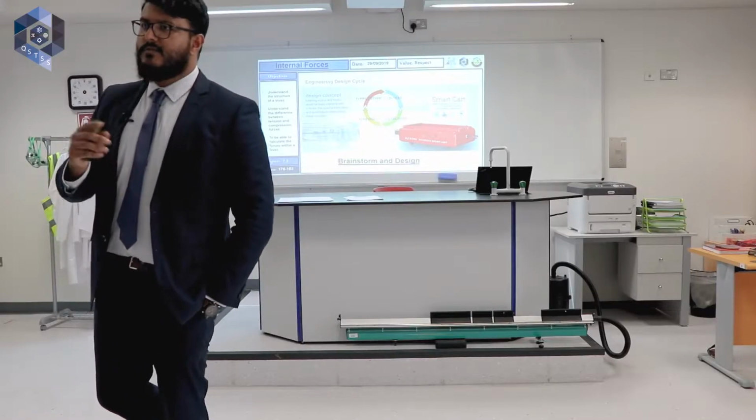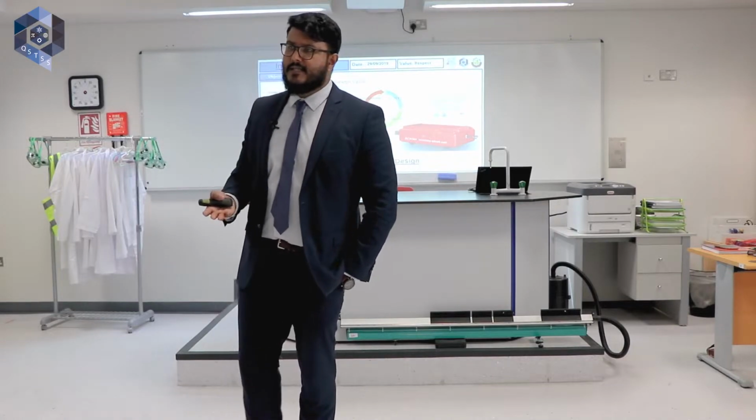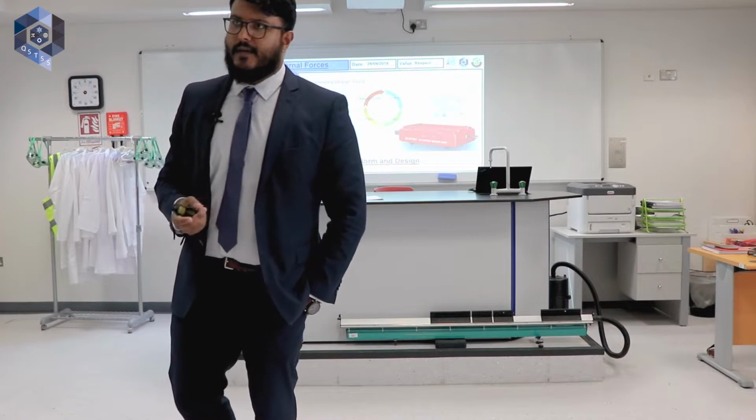Exactly. So once you revise what you've learned, when you collect data and analyze it, you can understand what went good, what went bad. Okay? And from this, we can understand how to improve our prototype. So the engineering cycle, does it stop? No. It's always continuing until you get to a final product, right?